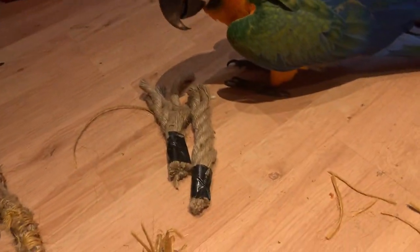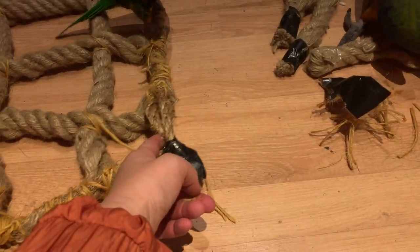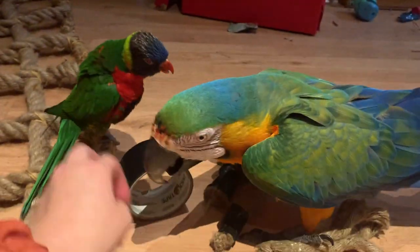Look, how many pieces do we have? One, two. Here's all the scraps. It's not perfect, guys. Oh, no, that's duct tape. Give me the duct tape. I need the duct tape. It won't get chewed on.